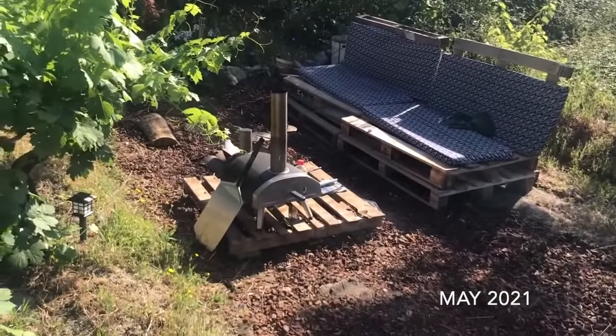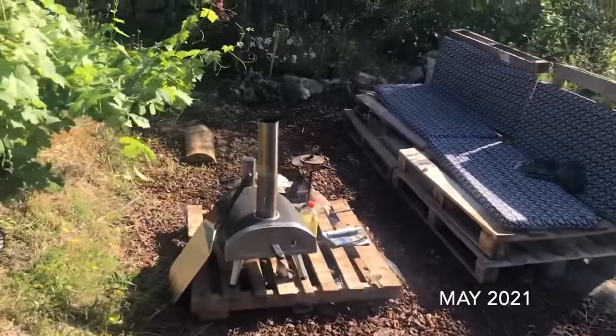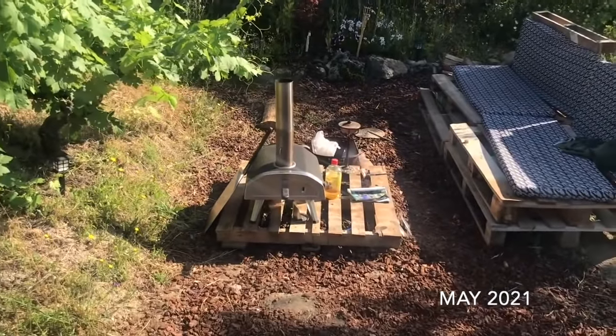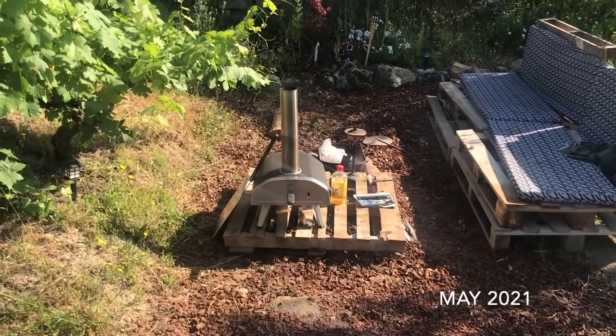And then this little dream is a gift from Sian, Iwan's mum, sent us in the post. It's a little pizza oven and it's just incredible.